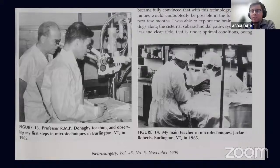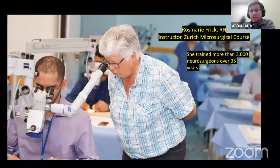So she was Dr. Donaghy's scrub nurse. Even though she's a nurse, she taught a lot of people microtechniques. And once, people even called her the mother of microsurgery. And the second person that I would like to mention is Rosemary Fricker.